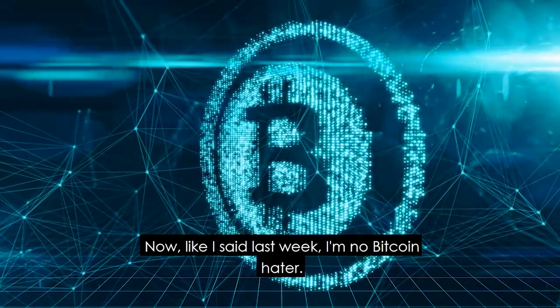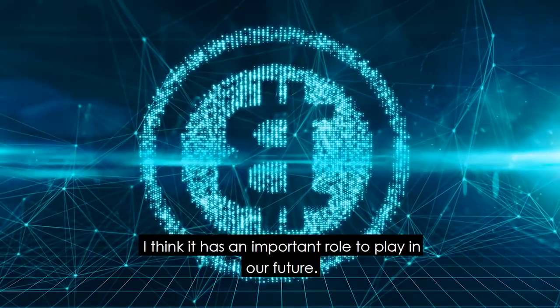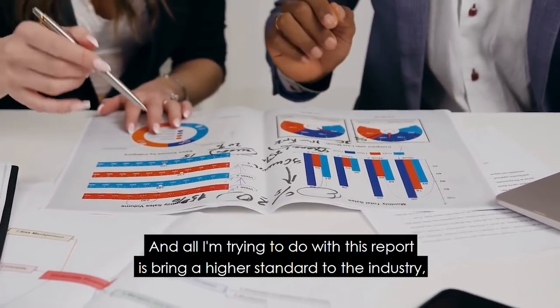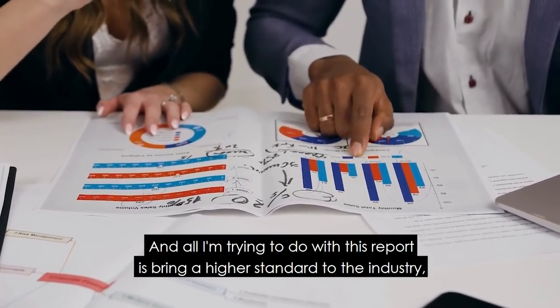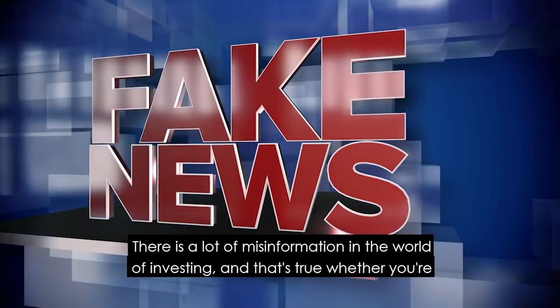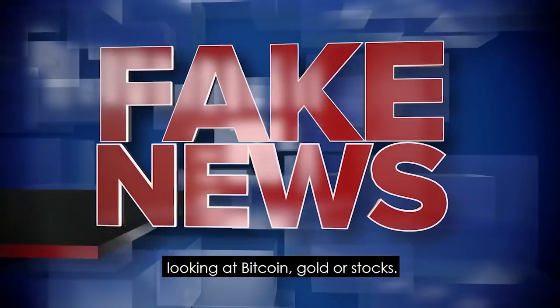Now, like I said last week, I'm no Bitcoin hater. I think it has an important role to play in our future. All I'm trying to do with this report is bring a higher standard to the industry, just like I did with mining. There is a lot of misinformation in the world of investing, and that's true whether you're looking at Bitcoin, gold, or stocks.